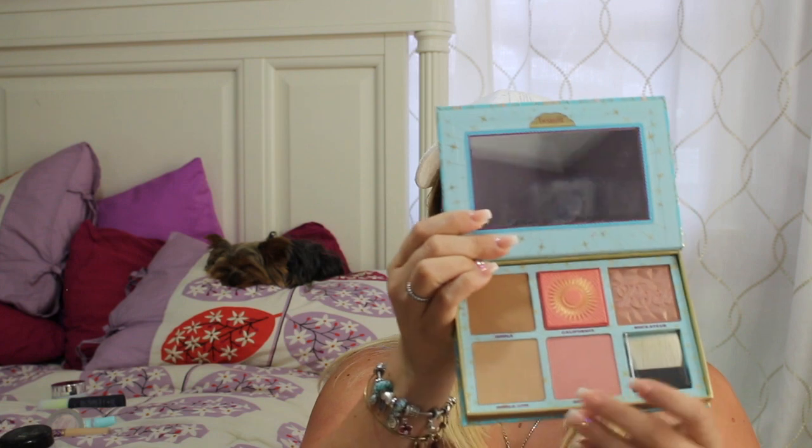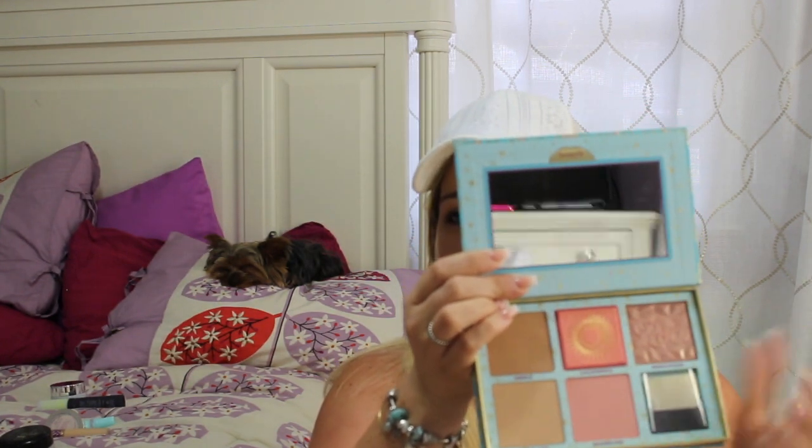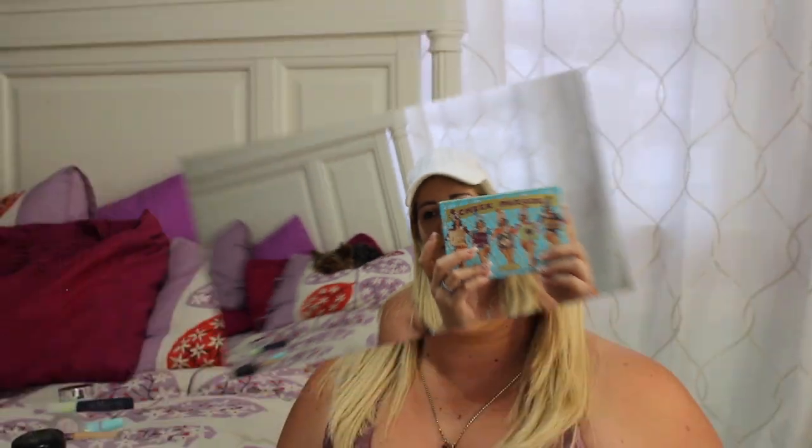And if you're somebody that wants to try more of Benefit, I definitely recommend the cheek palette. It brings everything: the Hoola, the highlighters, and the two blushes. This is a little bit more expensive, but you get everything in it. It retails for $58.